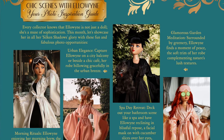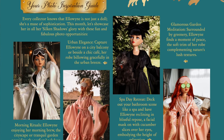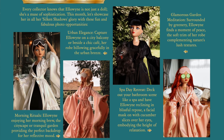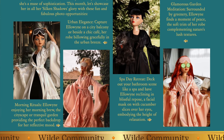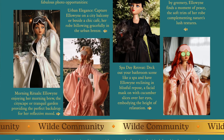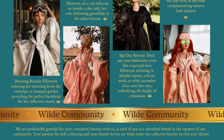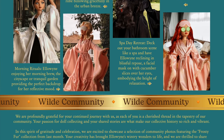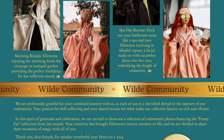So you can do Ellowyne enjoying her morning brew. You can do a spa day retreat or urban elegance. So there's just different ways that you can put her in different scenes and vignettes, which I think is so fun. My favorite one is the spa day retreat. And if you look close, you can see little cucumbers on Ellowyne's eyes, which I think is so hysterical. And Dee put cucumbers on your printables, which is going to come in your box this time, so you can cut out the little cucumbers and stick them on Ellowyne's eyes.